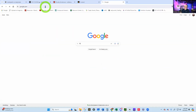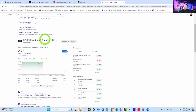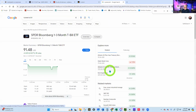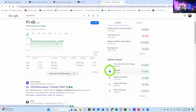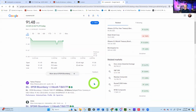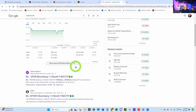It's an ETF, and I'll just get the little thing here. It's the Spider 1 to 3 month T-bill. Let's see. Spider Bloomberg 1 to 3 month T-bill. Let's see if we can see what it says about it. Here we go. So what it does is it's been paying a dividend, and it'll give you about 5% over a year, and it's an ETF that holds 1 to 3 month T-bills, which is really kind of cool.